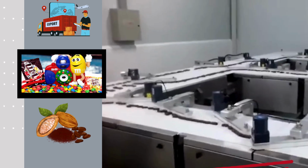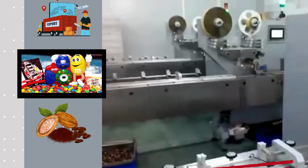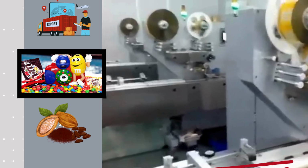Caramel production begins in a dedicated cooking area, separate from the nougat line but working in unison to maintain a steady production rate.